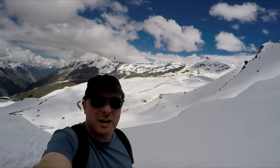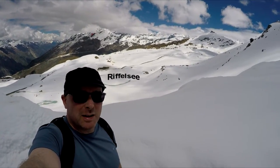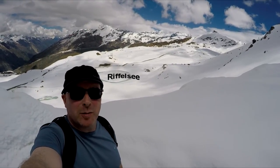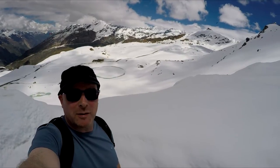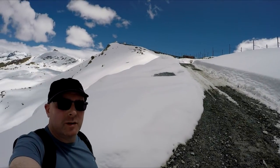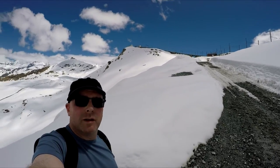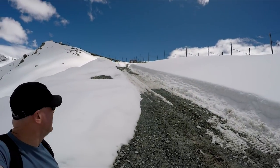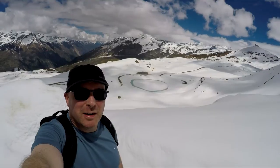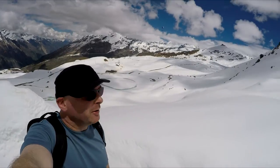Okay, as you can see, it's the 6th of June and the Riffel Sea down there is pretty much still frozen, or at least covered in snow. So you won't be getting any reflection pictures of the Matterhorn in that at the moment. Almost up to the Gornergrat station there. Train is on its way down, which after having walked up I will be definitely taking down after I've had some refreshments up the top.